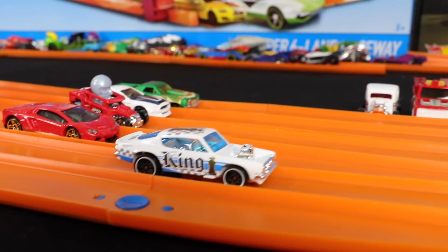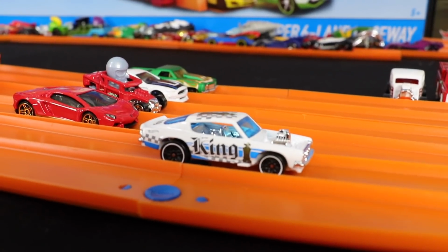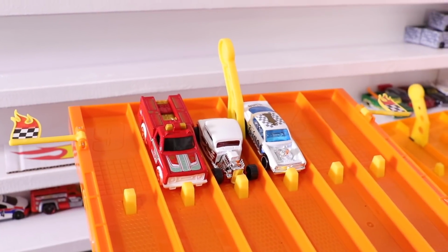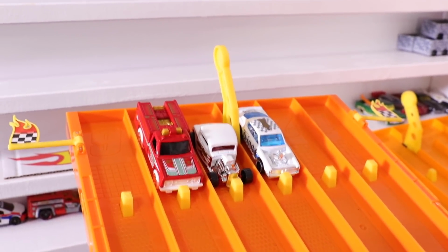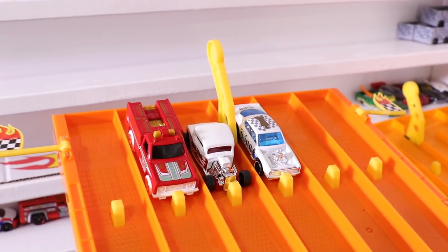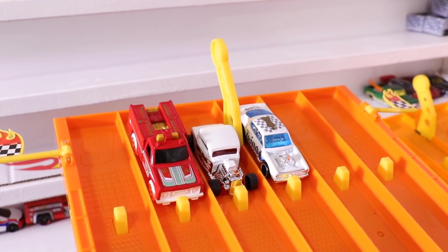And it's the King Cuda that takes the win and moves on to our finals. And here we have our three finalists. Who's gonna be our Christmas Day racing champion? Let's find out. On your mark, get set, go!